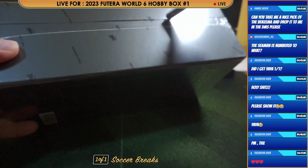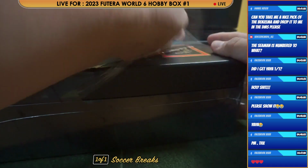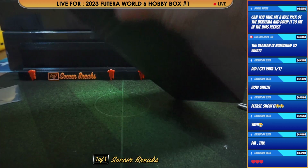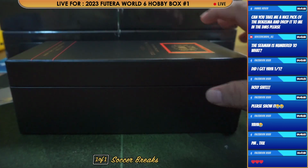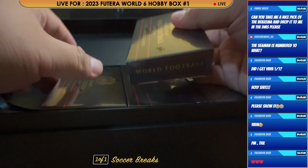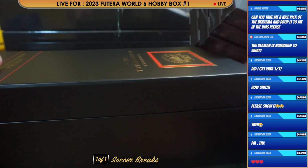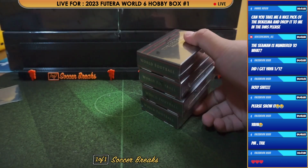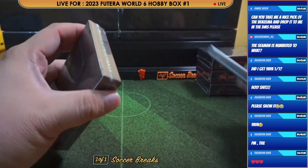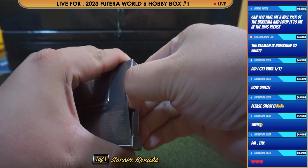Alright, this is only for those who are new to Futera. If you have been buying Futera over the last couple of years, you know that there are some pretty nice surprises in this. Especially for the top 5 teams, you guys are going to be getting very nice cards. Of course, that's the reason why you guys are paying so much for it. But yeah, okay. Here we go. Number one. Numero uno. Good luck.